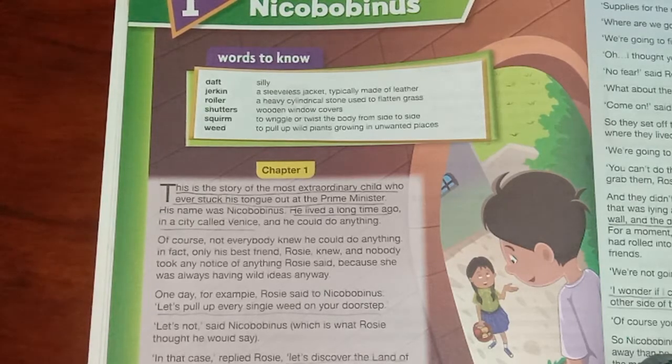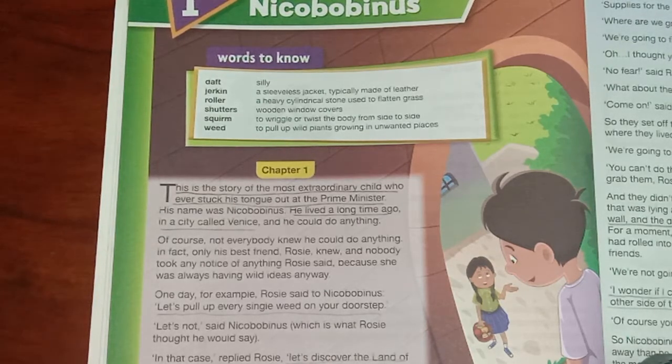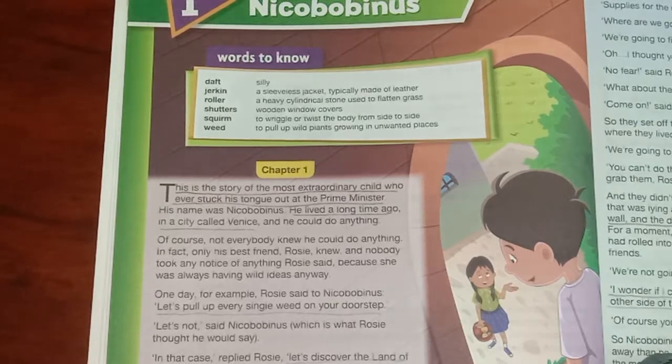So it was not a famous thing actually. It's not that a bunch of people knew what he could do. This thing was only known by his best friend, whose name was Rosie. And no one actually cared what Rosie said, because no one took Rosie seriously, because she was always having wild ideas anyway. Why didn't people take Rosie seriously? Because she was coming up with wild, crazy ideas all the time.